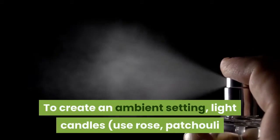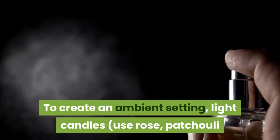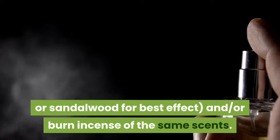To create an ambient setting, light candles, use rose, patchouli or sandalwood for best effect, and/or burn incense of the same scents.